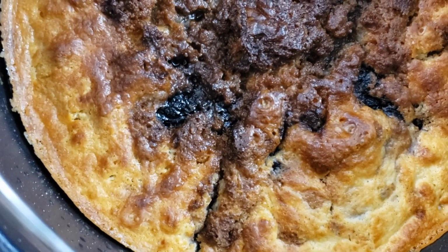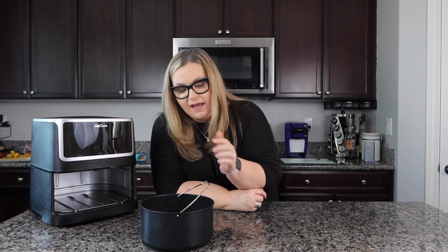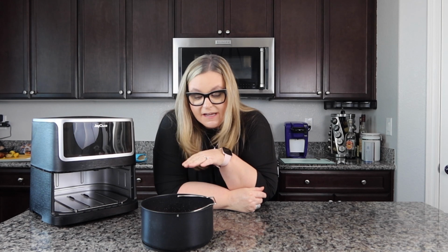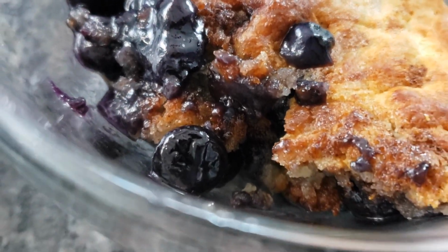Major caramelization going on. So, whoa, I can just feel the heat radiating off of this. Really handy that silicone pad came with it, so I could set that on there. So I think what we do is we let this cool off, and then I'm gonna scoop into it, taste it. You can see the goodness, and then we'll be ready to wrap this video. Look at this delectable image.